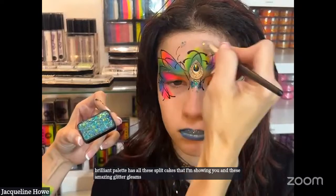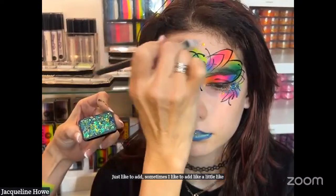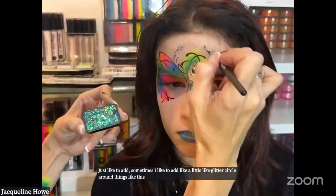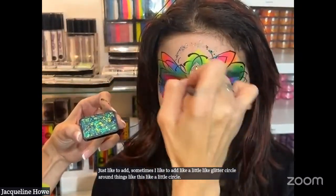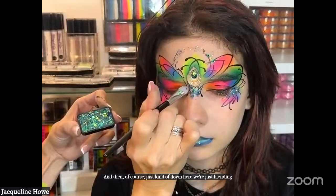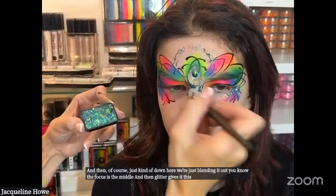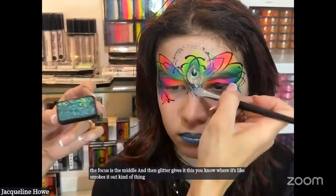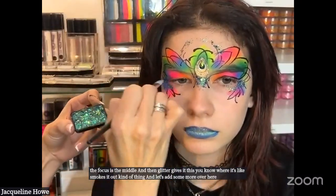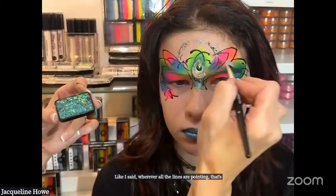Sometimes I like to add a little glitter circle around things like this, like a little circle. And then of course, just kind of down here, we're just blending it out. You know, the focus is the middle, and then glitter gives it this look, like it smokes it out. And let's add some more over here to balance it with the other side. Like I said, wherever all the lines are pointing, that's where you're going to put some sparkles.